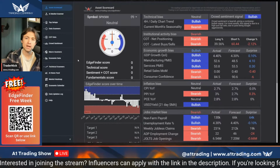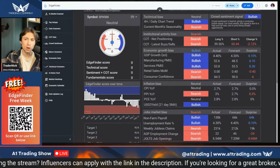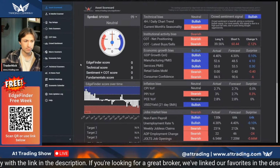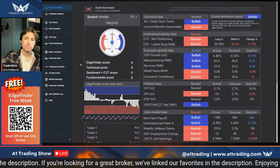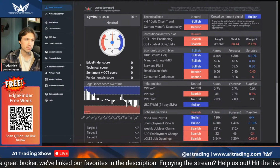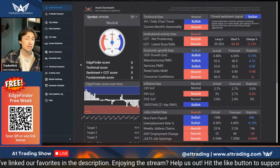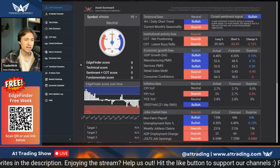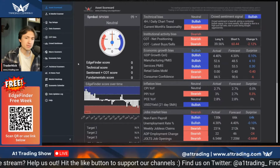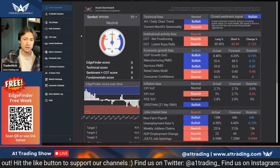I kind of like the white bar look, but I also like the full screen effect. I know it sounds trivial, but I know a lot of you guys who use Edge Finder every day, this stuff matters. When you're looking at it every day, how it appears, how it showcases matters significantly. So I do value your input on that.